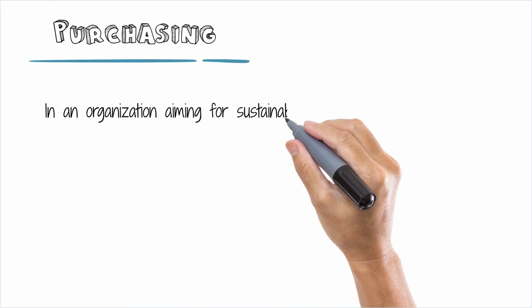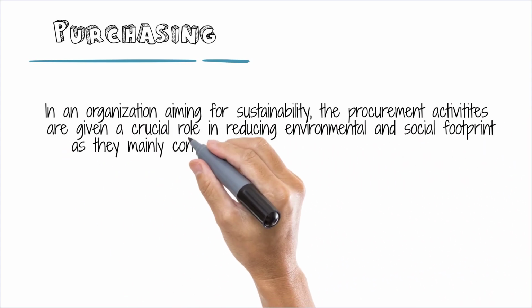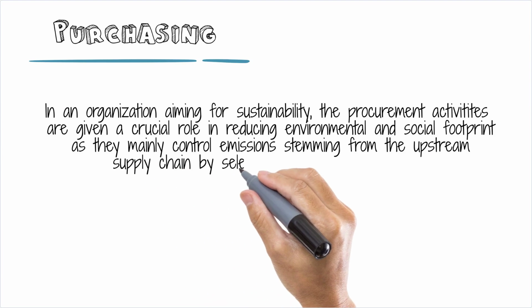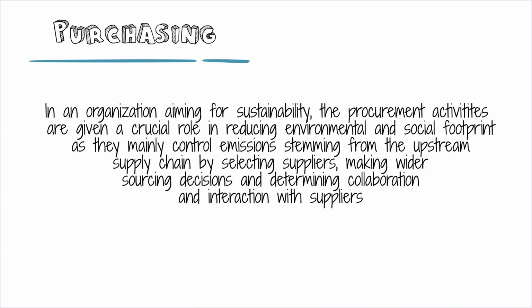Purchasing. In an organization aiming for sustainability, the procurement activities are given a crucial role in reducing environmental and social footprint, as they mainly control emissions stemming from the upstream supply chain by selecting suppliers, making wider sourcing decisions, and determining collaboration and interaction with suppliers.